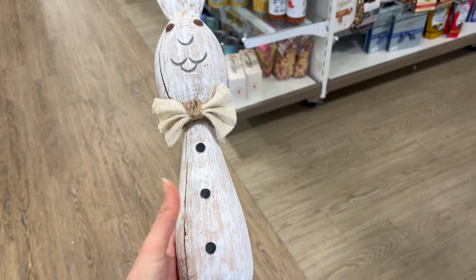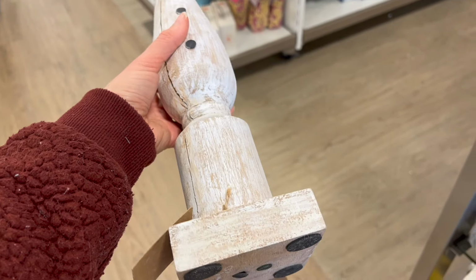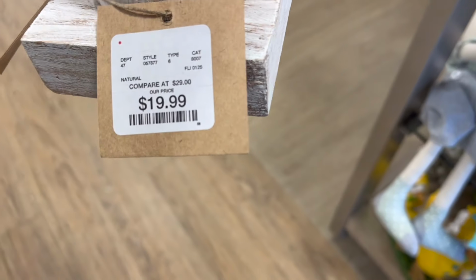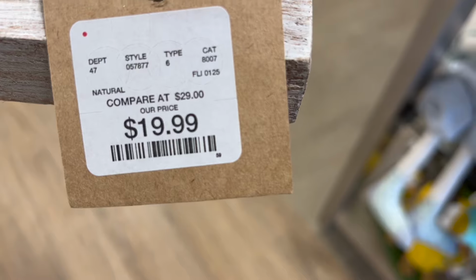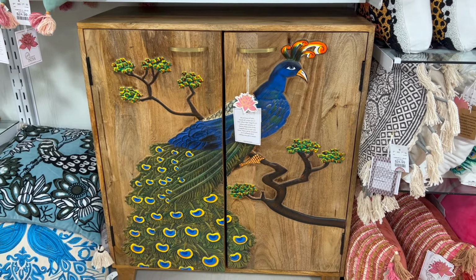I love when you can find vintage inspired pieces like this hand carved bunny at HomeGoods. What a cool piece for Easter, for springtime, $19.99, which was a great price for it. And I just thought overall it had so much character.